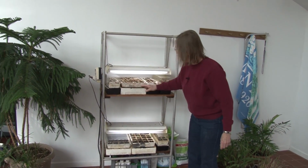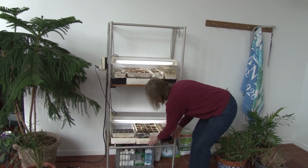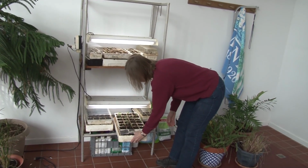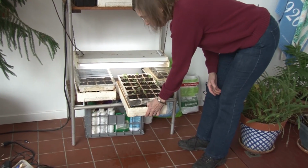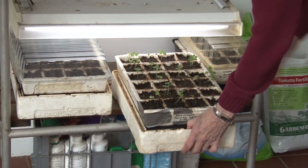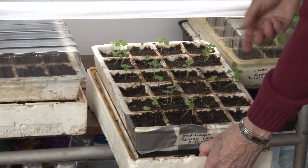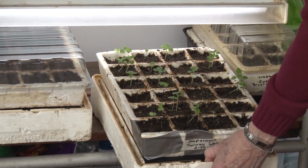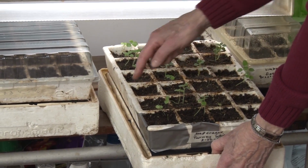You'll notice I have my things labeled, and some of them don't have plastic domes, and the reason is the plants have germinated. Oops. We'll fill these with water. I generally fill them after I put them on the tray, so it's harder to carry without them. These have germinated. Pretty soon I will be taking 1 out of each one. I'll just pinch off the one that's weakest, and we'll have 1 in each cell. If they're far apart, I may take 1 and put it in empty cells.